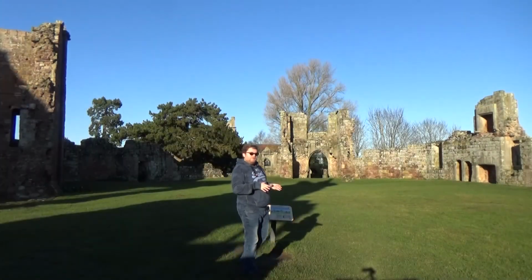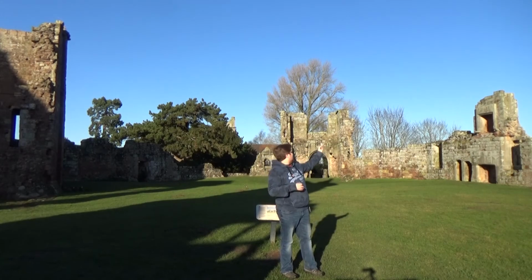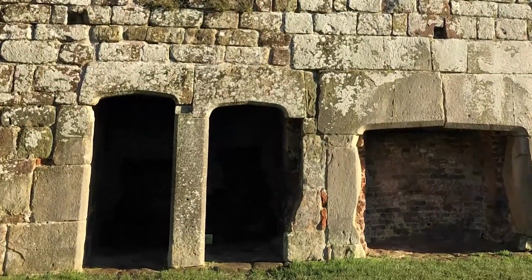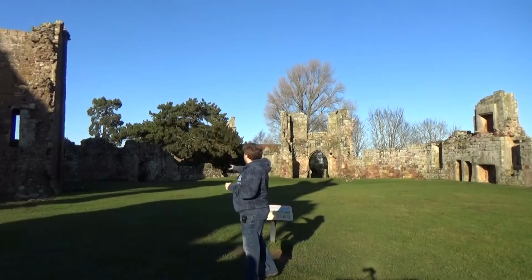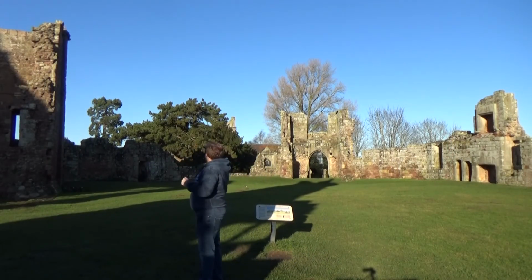A few other nice, wonderful features here. We've got the range that was built over there that has the fireplaces, upper and lower floors, you can probably see them, plus those two little doors are actually the latrines as well. Nice and convenient next to the warm fireplace. Over this side would have been the kitchens and some of the other residents' accommodation.